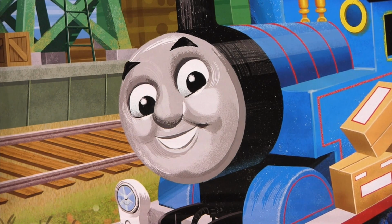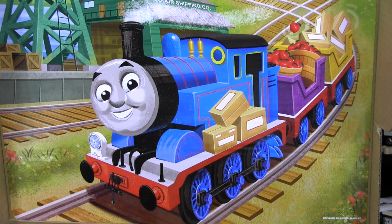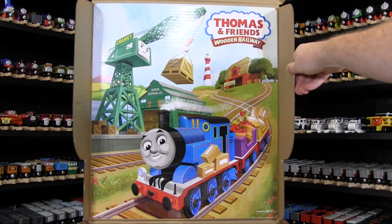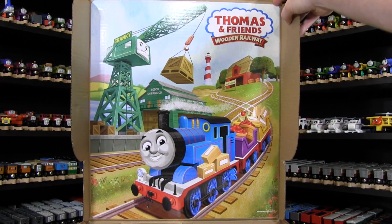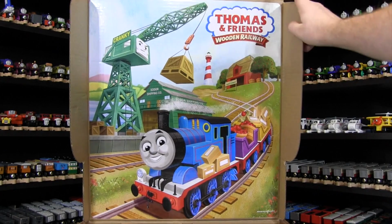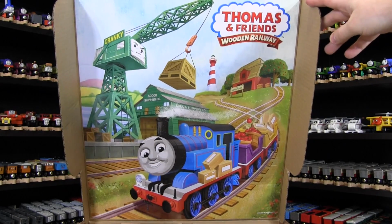I think there's a little bit of All Engines Go influence on this picture, but for the most part, obviously, it harkens back to the day of what I would call classic Thomas and Friends with the models and the CGI series. I think this is just really well done, and I kind of wish it was somehow removable, like it was designed to be a poster of some sort.